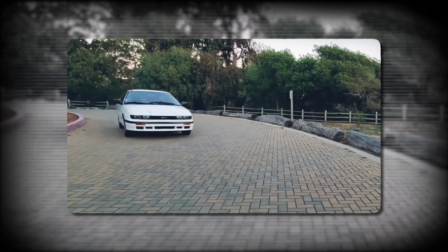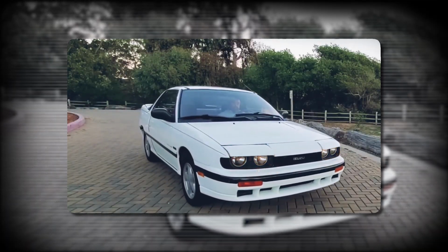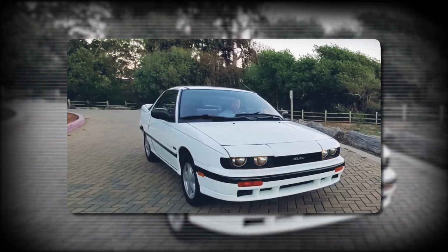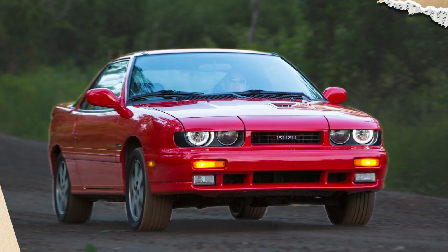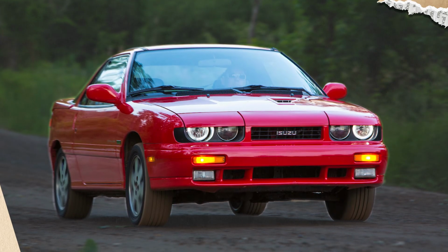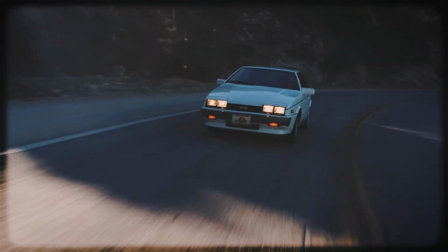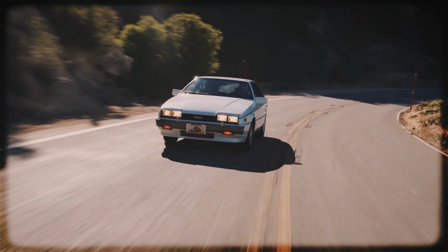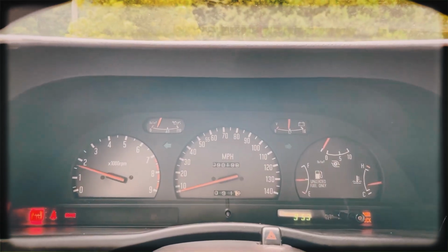But its story doesn't end there. In the late 80s, Isuzu teamed up with Lotus to develop the second generation, which was a bit more refined. Sadly, despite the improvements, the second generation was met with even less success than its predecessor. The Japanese economy was in a downturn, and Isuzu was facing increasing pressure from its parent company, General Motors, and as a result, it was discontinued in 1992.